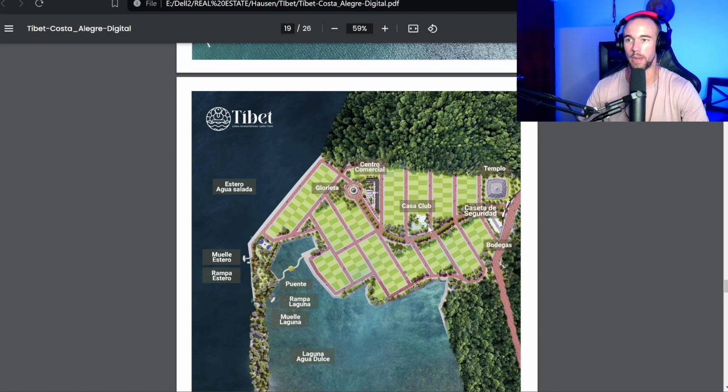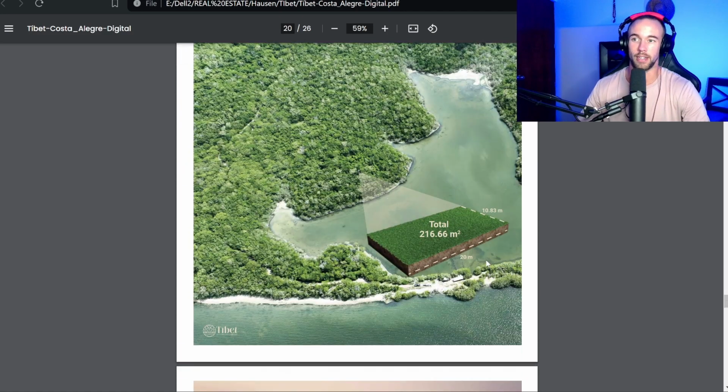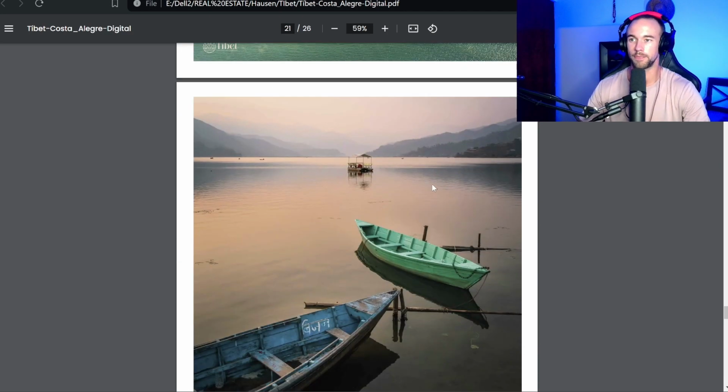Temple, main road coming through. There's a little shopping center here. There's your clubhouse. We're going to have your yoga and your meditation and your pool. Hopefully have a little gym as well. I think that would be an exceptional idea. So like I said, all the lots are 260 meters, which is 2,300 plus some square feet.